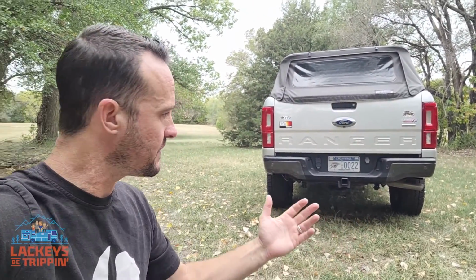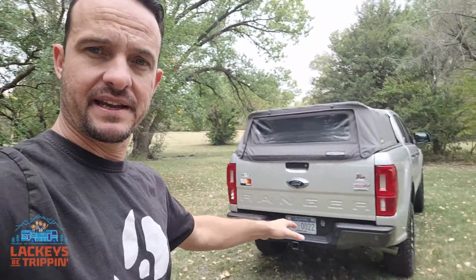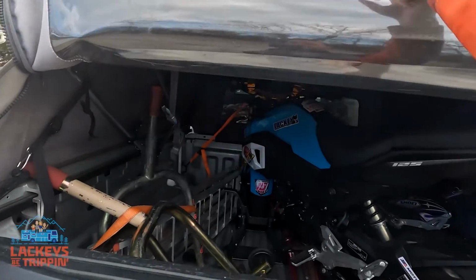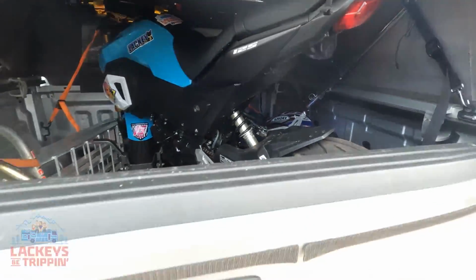It's a sport trim. I do have bigger tires on it, and you can see my review on these in another video. But the stance of the truck in the back is really cool. And the sport trim has these graphite colored bumpers and fender flares, and that looks nice. I, of course, have the soft topper on here. I highly recommend the soft topper. I'm going to do a separate video on that. But if you're in the market for a topper, the soft topper is a great option.